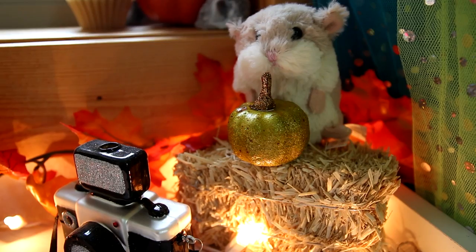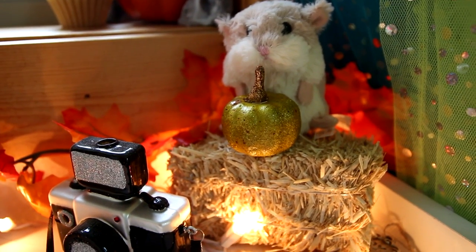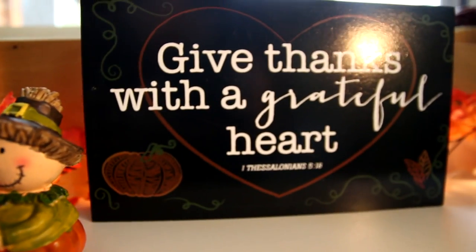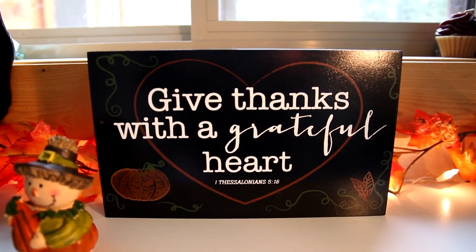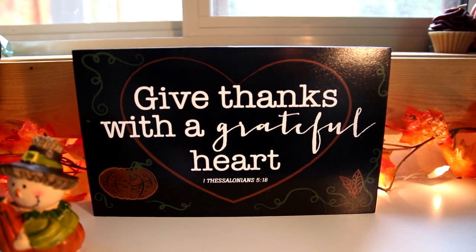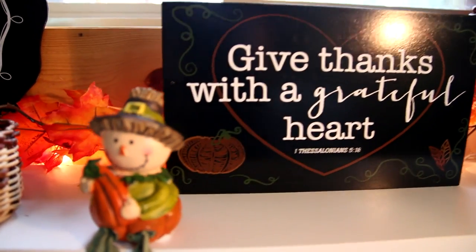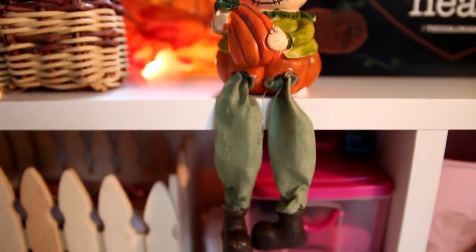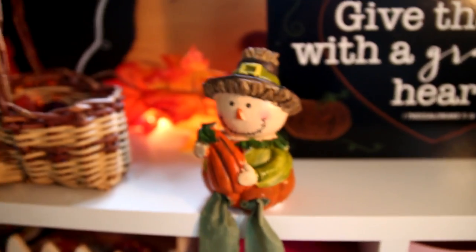Here is this cute little plush hamster that is sitting on a hay bale with a little pumpkin in front of him. In the middle of my desk shelf, there is this plaque that says "Give thanks with a grateful heart." And then there's this adorable little dollar store scarecrow man, and look at this guy's legs dangle. They're so cute. I think he's adorable.